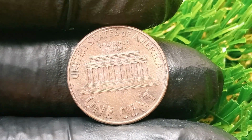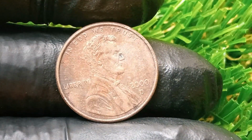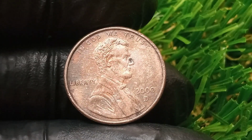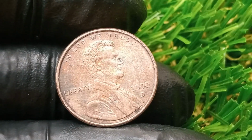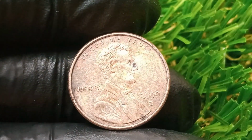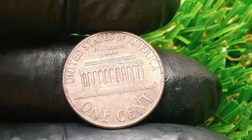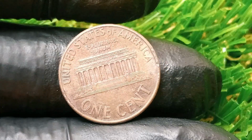This error alone is enough to catch a collector's attention, but this coin takes it further with additional anomalies. One of the most significant and talked about features is the possible mule error where the reverse of a Roosevelt dime was allegedly paired with the obverse of a Lincoln cent, creating a coin with mismatched designs. Now, although unconfirmed by the U.S. Mint, a few known examples have surfaced showing this combination, and the rarity of such a mule error is astronomical, meaning only a few could possibly exist, and if you're holding one of them, you're not just holding a penny, you're holding a once-in-a-lifetime discovery.